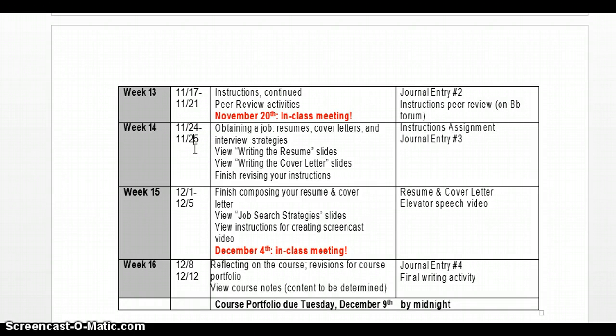The two big things that you need to do are to complete your instructions assignment that's due Friday by midnight, but again, you're welcome to go ahead and turn those in early so that you can get that out of the way with Thanksgiving coming up here.